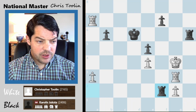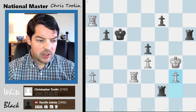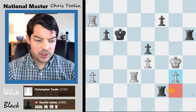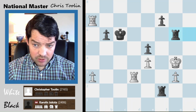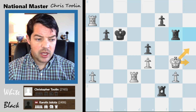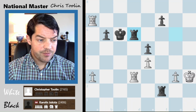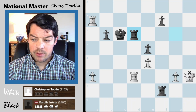Rook f2, which guards the pawn. Rook d3. And g3. That, again, guards the pawn, which was under attack. Here, watch out for checkmate. Again, we see this theme, king h5 or 4 both get mated to rook h2. So we played king h3, the only real move. And here on the 41st move, now we have 30 extra minutes to think about this game.